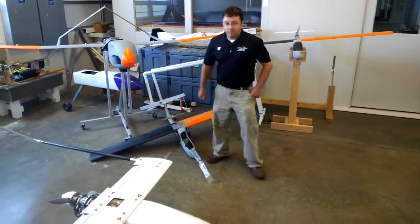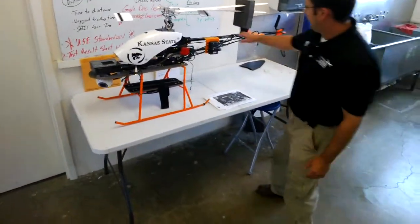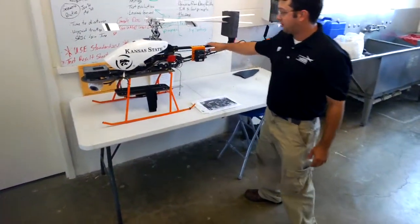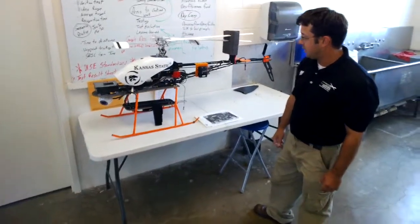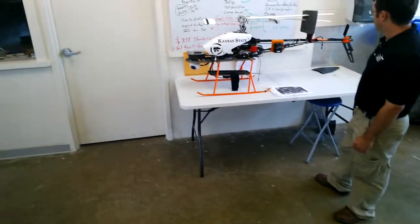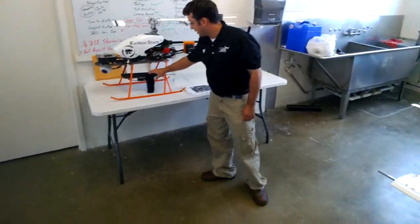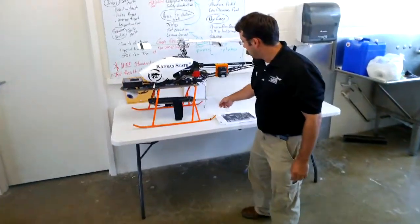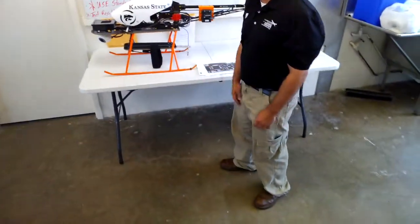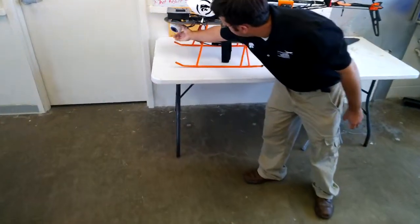See, the other aircraft we have behind you here is the UAS competition. This is a student project. It was originally a large-scale, off-the-shelf hobby helicopter, and our students took that kit and they converted it to electric. They added this landing gear, this digital video transmission system, this gimbal camera. You see we got a painted eyeball on here.